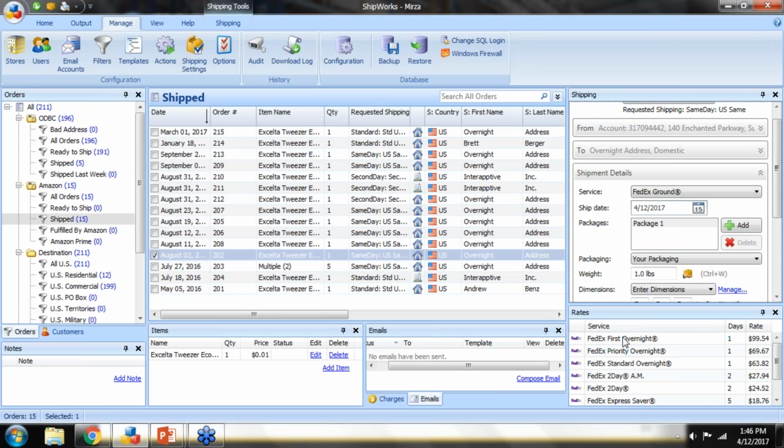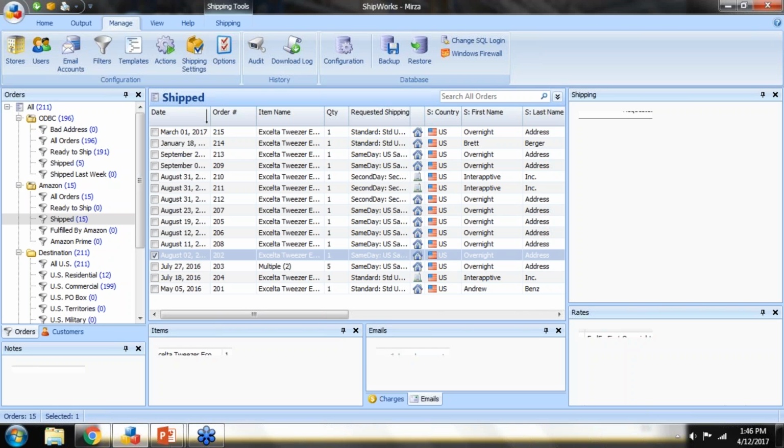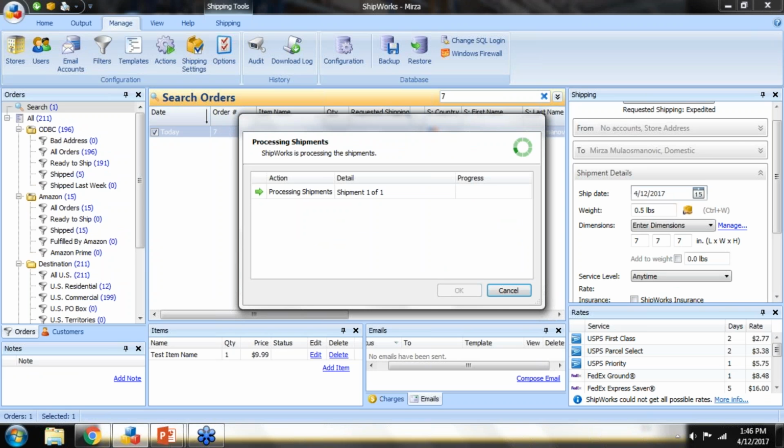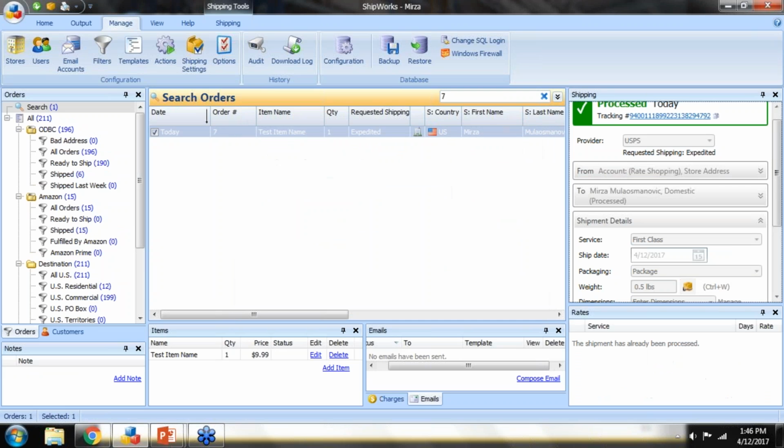Hang on one second, trying to get my scanner to turn on here. Okay, for example, I'll scan an order, and that automatically processes the order and prints a label. If you have more questions about single scan, contact our support. They could demo it for you, or if you're already a ShipWorks customer, they can help you turn it on and get it configured.